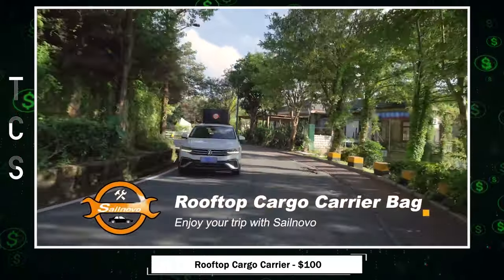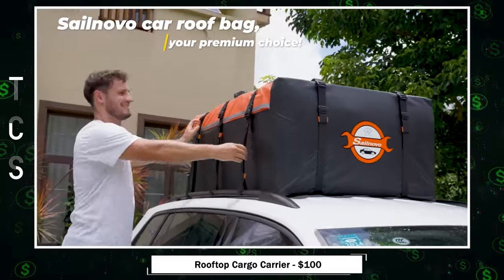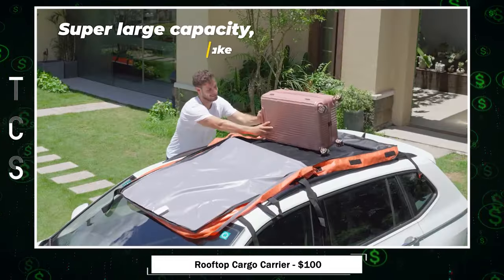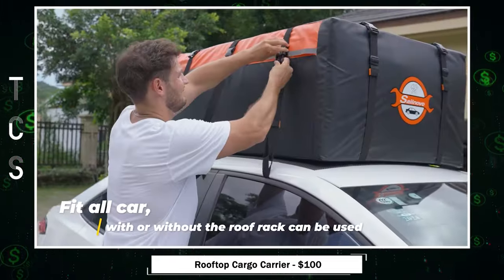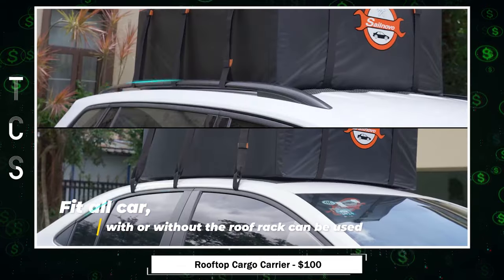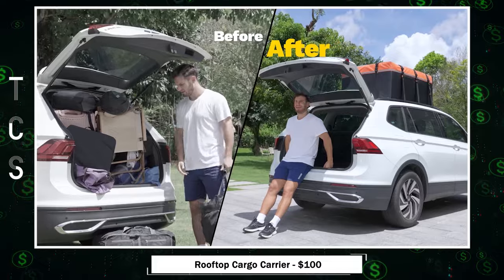Maximize your car's storage space with the Sail Novo Roof Bag, boasting a generous 20 cubic feet capacity larger than most brands. It effortlessly carries luggage for around 6 people. Universal compatibility is key, making it suitable for any car or SUV, with or without a roof rack.